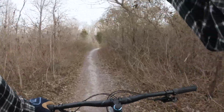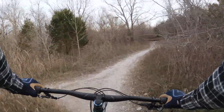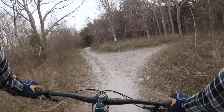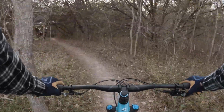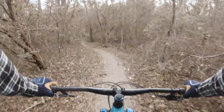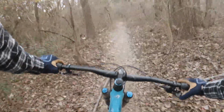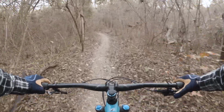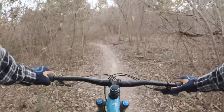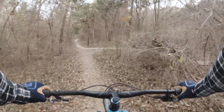Ooh. That was a good reason to wear glasses out here. And we're going to come over here, hit this last section before we go over the creek. Really nothing to this. It's a very short little climb, and then a fun little wall ride section over a root. I say wall ride. Probably not technically steep enough to be a wall ride, but in my book it counts.